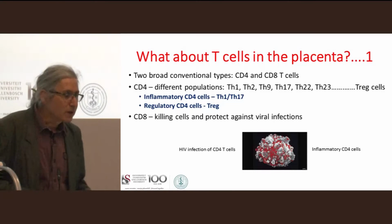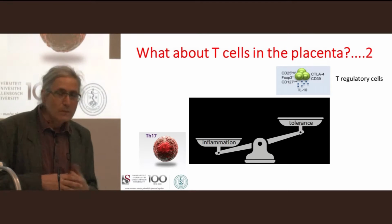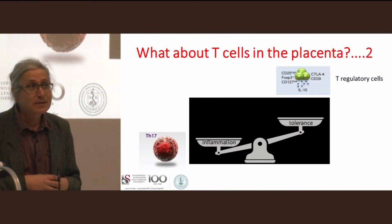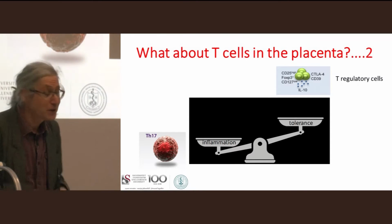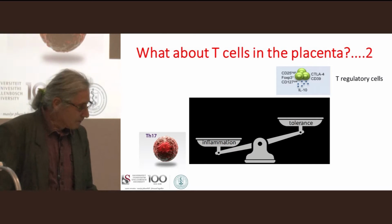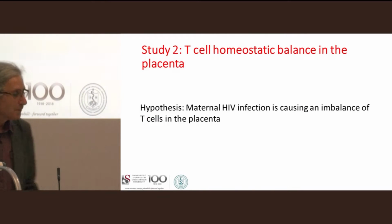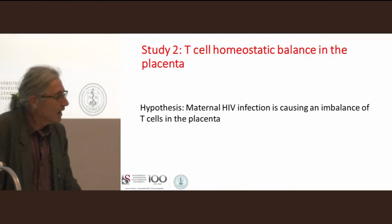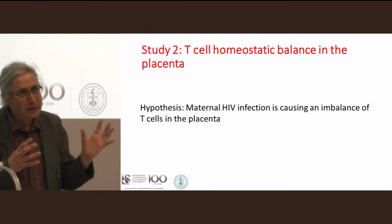So we want to look, and I'm going to show you, just the very broad CD4s and CD8s, nothing as esoteric as the Th1s, Th2s, or the Tregs. So that's the balance between them, but I won't go into that in this talk. So the hypothesis here is where we're looking at this homeostatic balance.